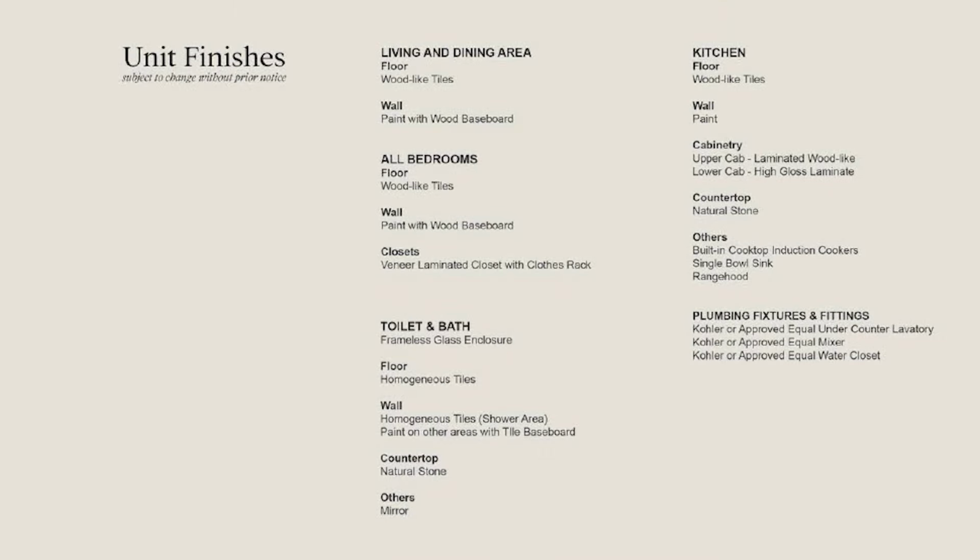For the unit finish, in the living and dining area, for our floors, we have wood-like tiles. In the walls, we have paint with wood baseboard. For all the bedrooms, the floor also has wood-like tiles. The walls have paint with wood baseboard. For the closets, we have veneer laminated closet with clothes rack. And the toilet and bath has frameless glass enclosure. And for the floor, we have 600 by 600 homogeneous tiles.